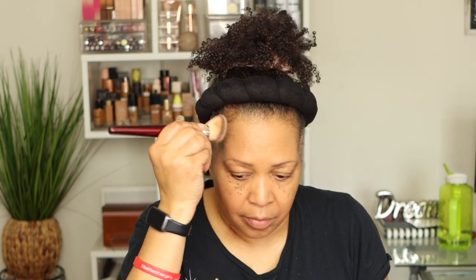And you want to pull the rest of this down your neck. Okay? Whatever's left on the brush, just pull it down your neck. And usually I would take a damp beauty sponge and damp it, but I do not need to do that because I'm not using a lot, okay?